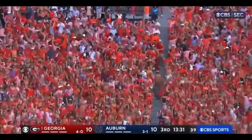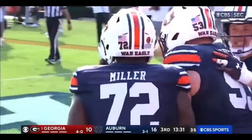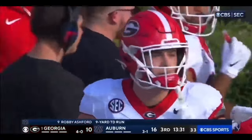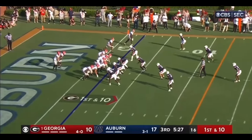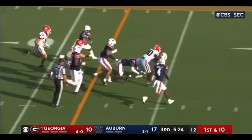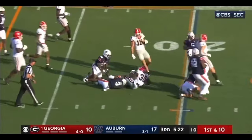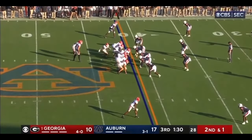So they do take advantage of the turnover, and they lead again. Carson back in the shotgun. The handoff. Dejon Edwards. And he blasts his way for about 18 yards. That'll give him some room to the 41 of Auburn.